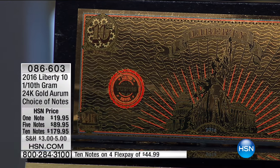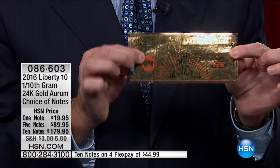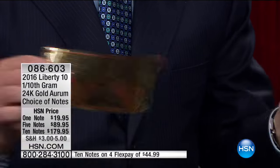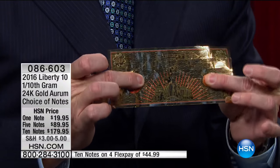Now, while this is not legal tender, there is probably nothing that I have offered in all of these years that I have been doing this that has created more interest when somebody sees it than one of these. Understand, I've been carrying this in my pocket for now 2.5 weeks, and you can see that it is still a sheet. And make no mistake, this is a sheet of pure 24-karat gold.